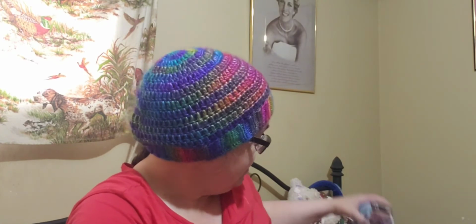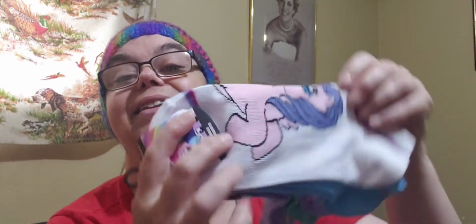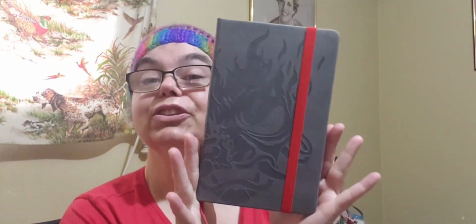At EB Games, I got some cute little socks, and they're My Little Pony socks. I love the Bobby socks that I wear at home, and these were only $5 per pack, and you get 5 pairs of socks in each pack. I also got this samurai journal, and I got it because of the dragon. I'm going to be using this for crochet stuff, and that was $5. So that's EB Games.